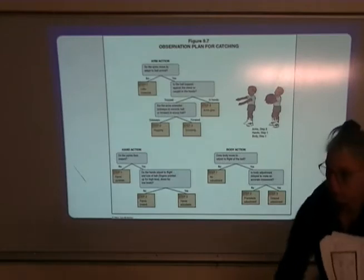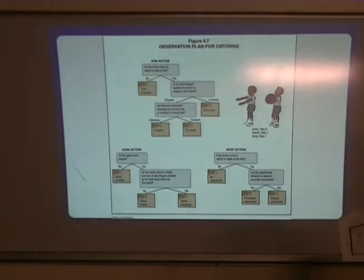Okay, and the observation plan for catching is not validated, so we don't have heaps of film and analysis behind it, but it's the proposed developmental sequence for catching. And again, the people that put this together have a lot of experience with fundamental motor skills, so it's probably a pretty accurate way to look at these. All right.